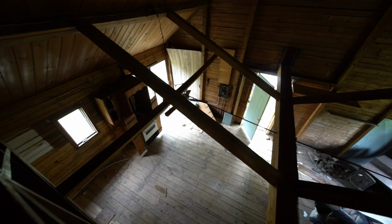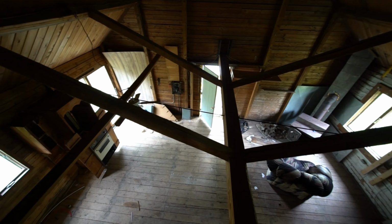You need to put in the kitchen, the bathroom. You have about 7 rooms total. There's circuit breakers, but no power hooked up.